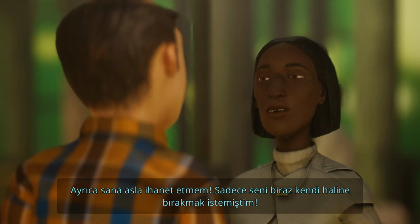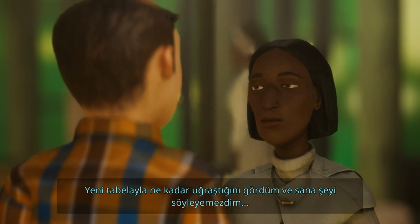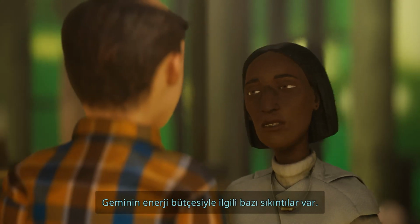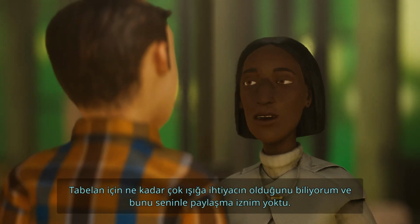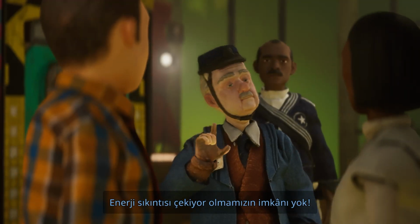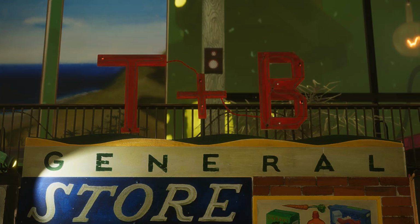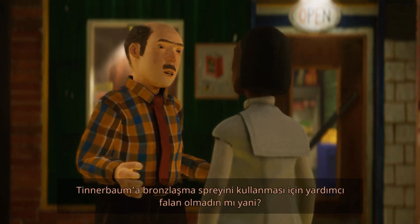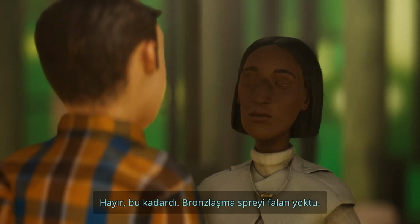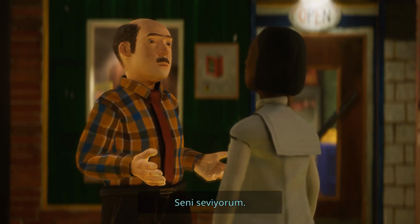I just wanted to give you some space. I saw you working so hard on your new sign, and I just wasn't allowed to tell you. Couldn't tell me what? Oh, what the heck. The ship's facing some issues with the energy budget. I knew you would need a lot of light for your sign, and I just wasn't allowed to tell you. Ha! No way we've got an energy problem here. That was it? No helping Tinnerbaum with his spray tan? That was it. No spray tan. I'm so sorry, Buttercupsy. I love you. I love you.